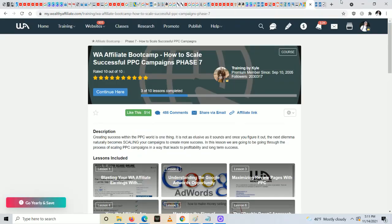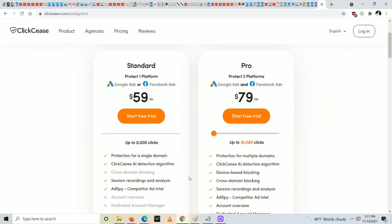As for Clickcease, I do highly recommend it. If you're spending so much money on all your ads and you are being super targeted, there is still a chance that you're going to get click fraud. And Clickcease is definitely an awesome program that I do recommend that you check out.